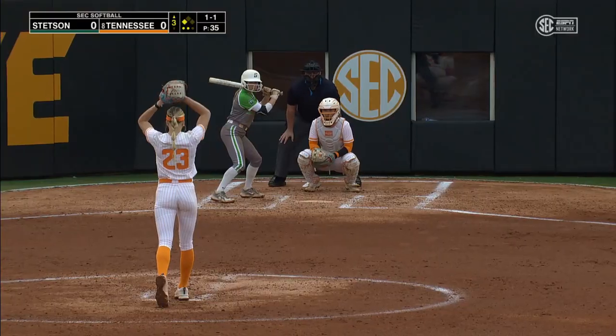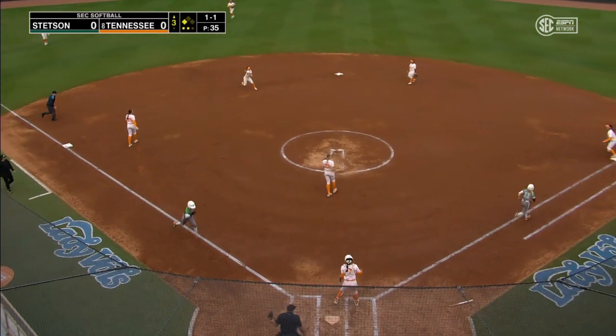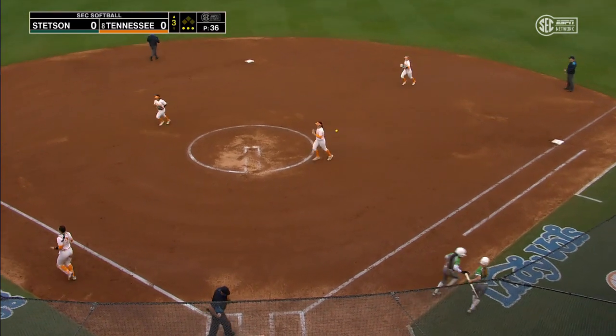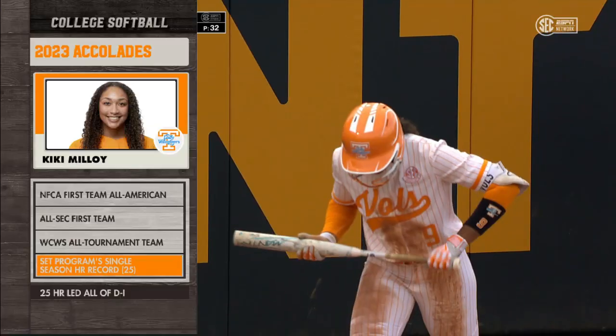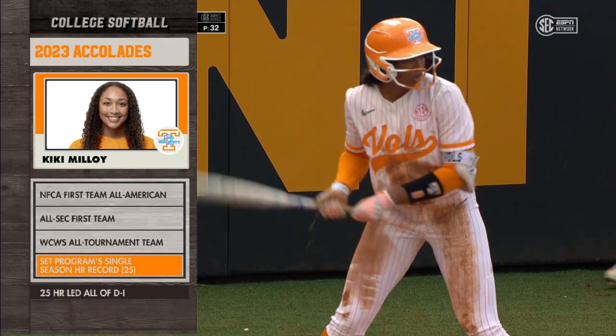Haynes, the pinch runner at third, 1-1 on the way in from Pickens. Grounded up the middle at short, fields. Fires to first and the side is retired. Carlin Pickens strands a runner in scoring position. Stetson with its first hit of the ball game. But above it all, she's someone that Karen Weekly calls not just a generational player, but a generational person.